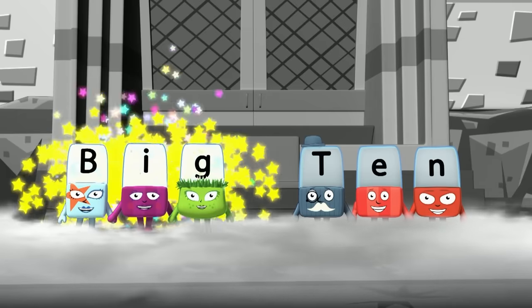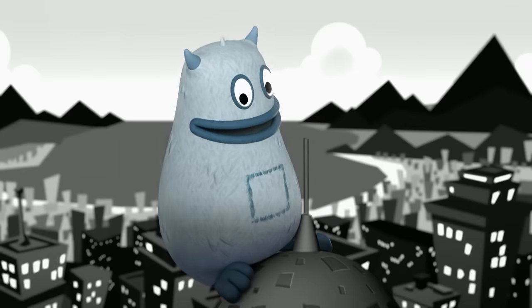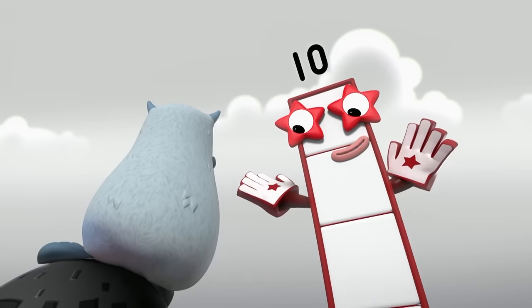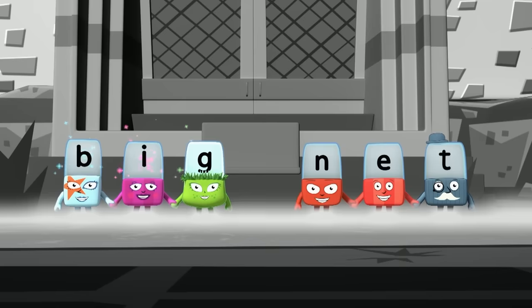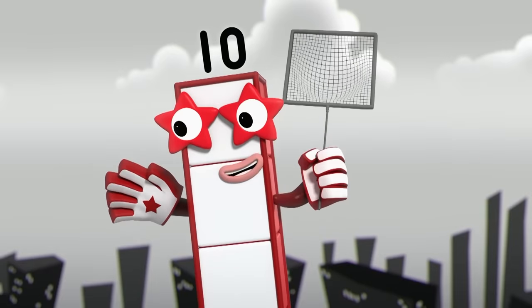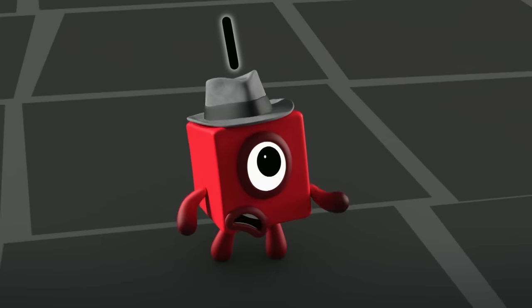B-I-G. Big. Ten. Big ten. I'm still ten blocks, but I'm ten very big blocks. I have an idea. T-N, can you swap places, please? B-I-G. Big. Net. Big net. Got him! But I can't take either of them home at this size.